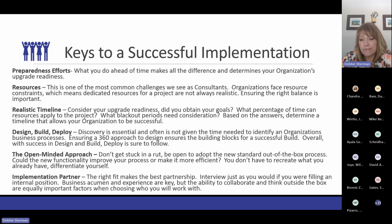Have a realistic timeline. Consider your upgrade readiness. Did you obtain the goals you wanted to do? Are you on target to obtain those goals? Are you going to complete them when you think you will? What percentage of time can your employees apply to the project? Blackout periods need to be considered. So if you're going live April 1, consider that you have Christmas and a whole string of holidays in there. Consider, depending on your organization, things along the lines of the busiest time. Do you have certain seasons within an organization, right? All those answers determine the timeline that will be successful for your organization.